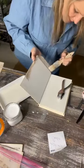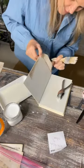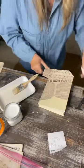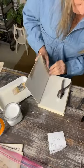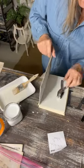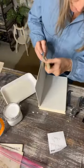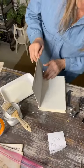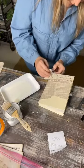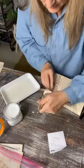So then I'm going to Mod Podge this paper that's going to go around the bend here. Did I get it all? I think I did. Oh, I didn't. I went way too far over. Okay. I'm in there. Wherever it's happy, okay? You want happy paper. You want it to lay where it wants to go. Okay, and then we'll go back. I'll have to probably go back in and patch in a little bit where it might be lifted, but we'll get it all good. Okay, so there's that. I'm gonna leave that in there. And then let me see what's happening over here. So let's make this go around the corner. Okay.